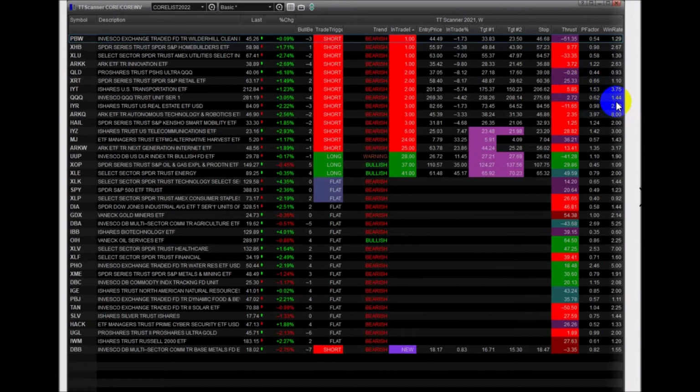0.62 and 1.44, thrust in the wrong direction, maybe 30, 40% of my capital. Something like this, 3.97 and 8.0 with thrust red, okay, maybe 60, 70, 80% of my capital. And that's how I look at these.